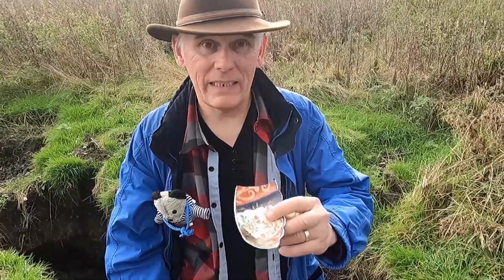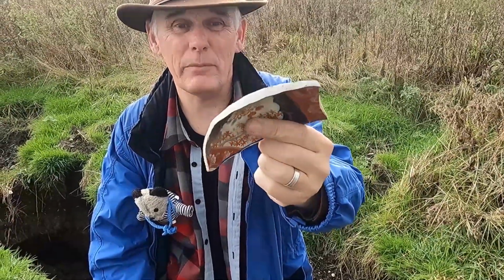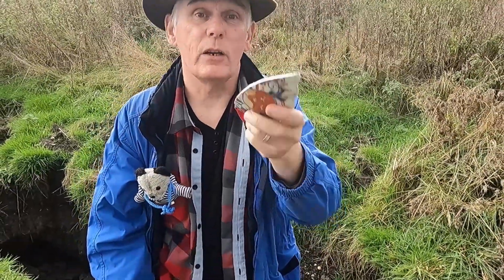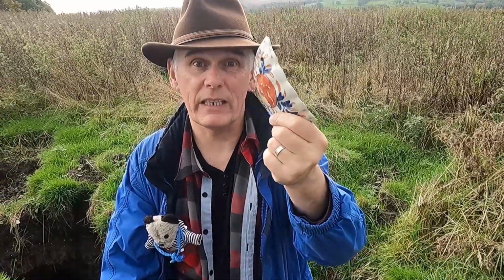Okay. But this, I think the pattern on this is so vibrant. Oh, yeah, just incredible. I love it. Look at that in the circle there. Isn't that lovely? So that is definitely worth a go. So while you carry on looking here, my love, I'm going to take the folks over to the shed and see what I can do with this.